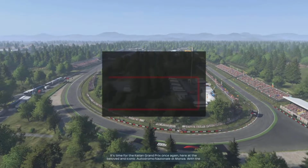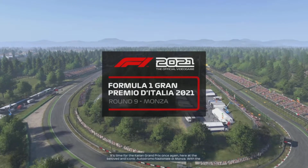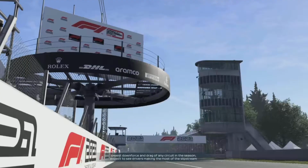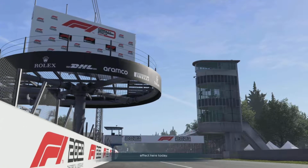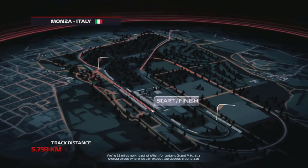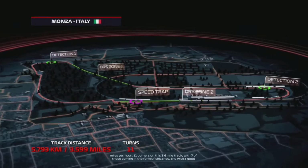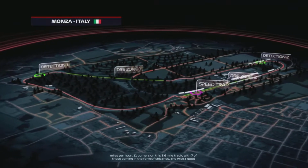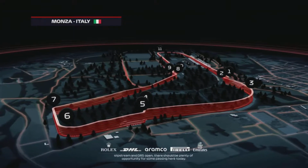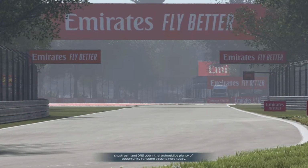It's time for the Italian Grand Prix once again, here at the beloved and iconic Autodromo Nazionale di Monza. With the lowest downforce and drag of any circuit in the season, expect to see drivers making the most of the slipstream effect here today. We're 12 miles northeast of Milan for today's Grand Prix at a Monza circuit where we can expect top speeds of around 215 miles per hour. 11 corners on this 3.6 mile track, with 7 of those coming in the form of chicanes, and with a good slipstream and DRS open, there should be plenty of opportunity for some passing here today.